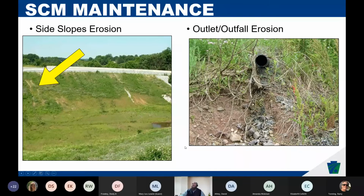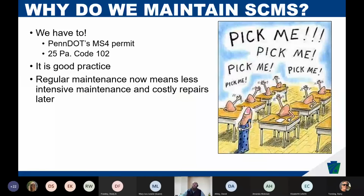So, why do we maintain SCMs? I always tell people we have to. We have our MS4 permit that requires it. Also, our 102 code. It's a good practice for us. Also, like in any other good asset management system, regular maintenance now means less intensive maintenance and costly repairs later. So we're actually seeing this now.